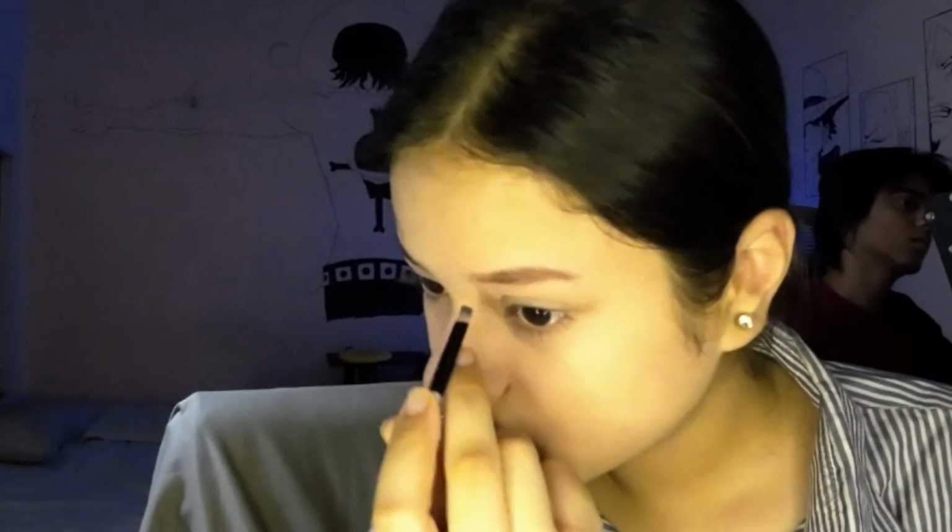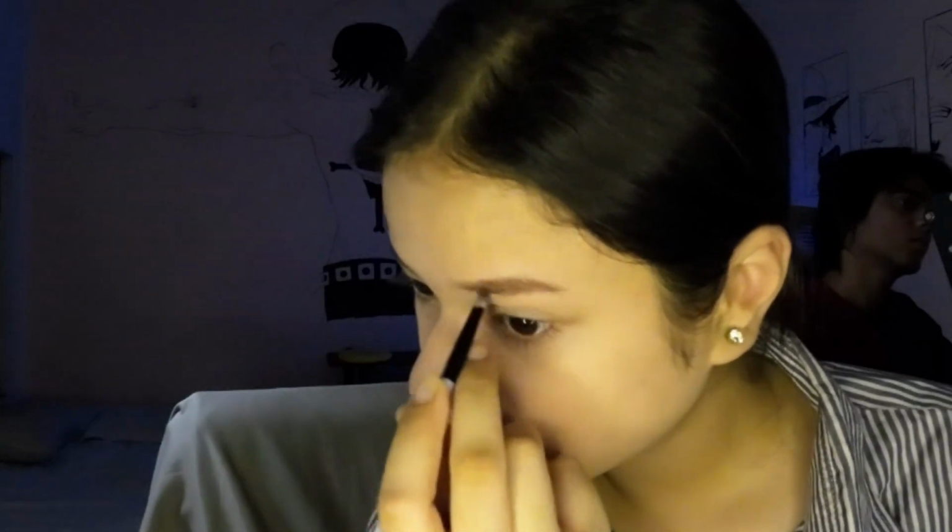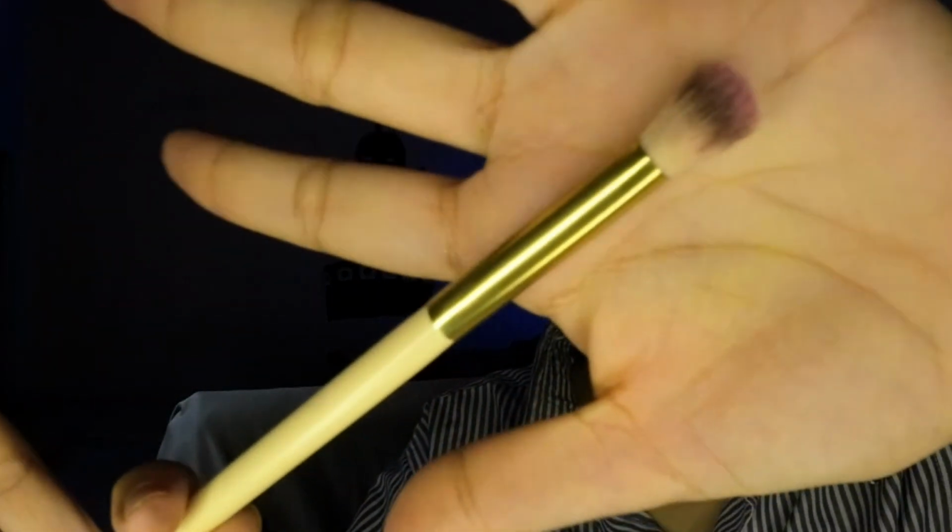I skipped my base makeup because it was like usual. I'm keeping my brows neat as it should be for this makeup look. Now moving on to my eye makeup.